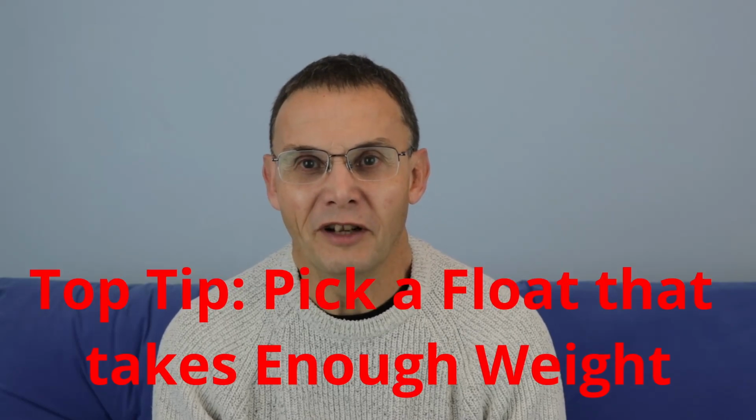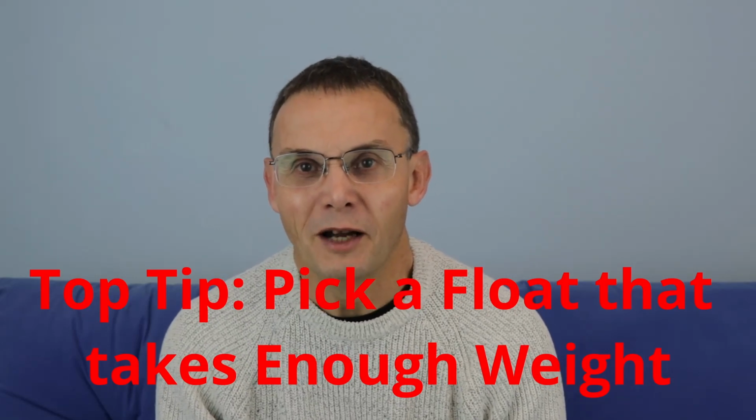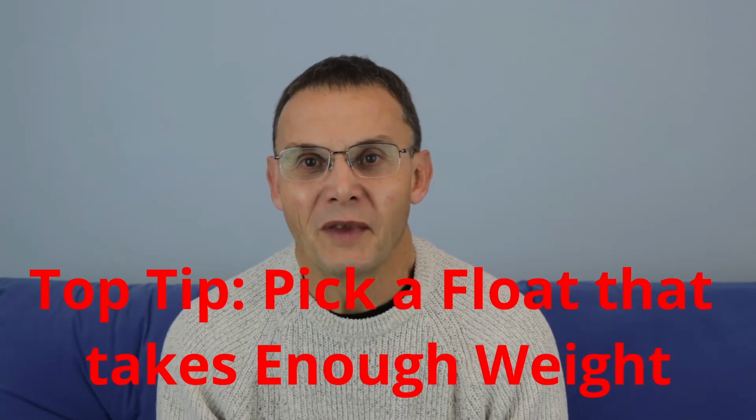So pick a float that enables you to not only cast the distance you need, but a bit further, maybe a third further than you actually need. There are times when very small floats are useful, floats that just take 2 BB, fishing in quite shallow water, and that can be on a canal or a pond, or even on a river. If you're fishing on the shallows, you may trot a very small float. You need to make it as light as possible, fairly short float.